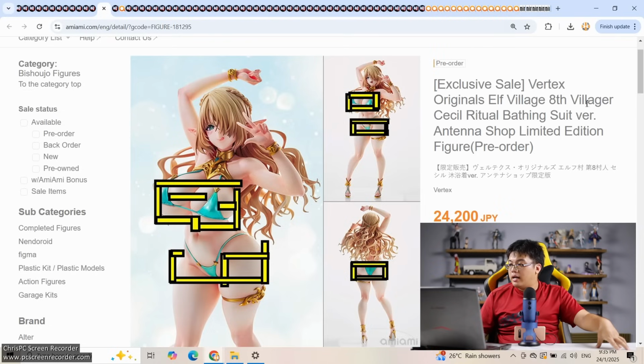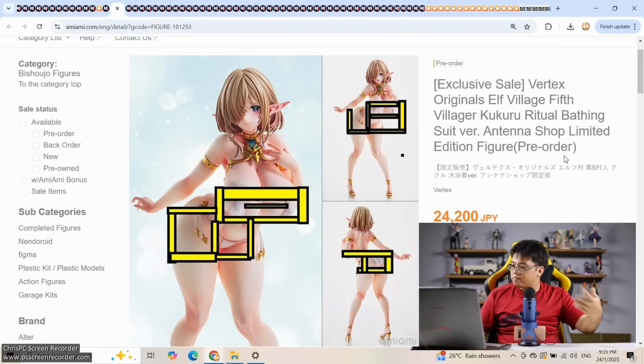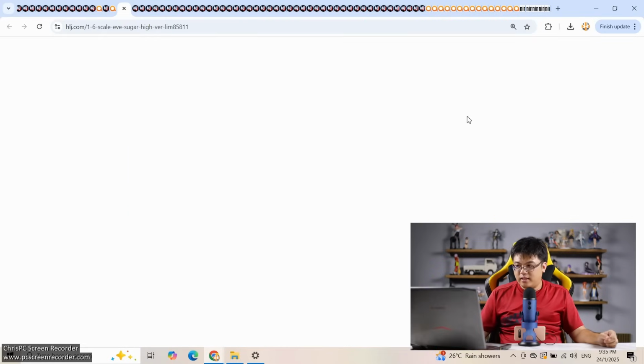So we have this, what's her name? Cecile. Okay, Cecile for 24k, and then we have Kokoro for the same price as well. As usual, extra faceplate for the Army exclusive variant on this one. Moving on to the next one here.